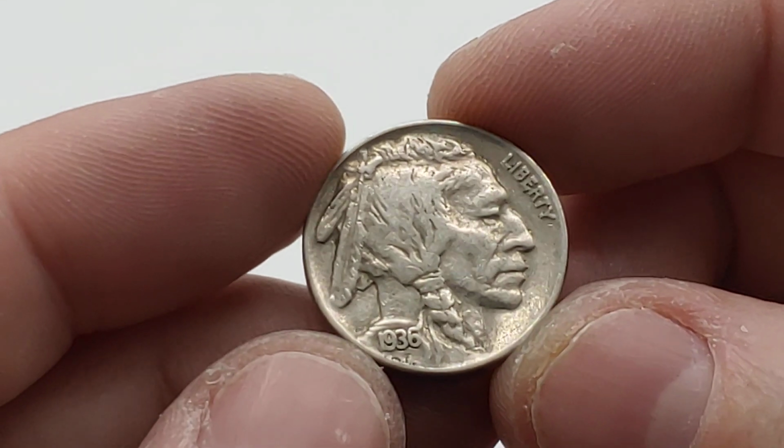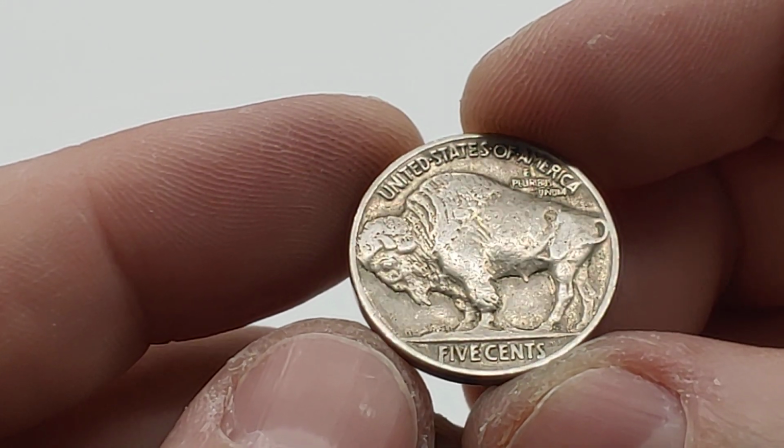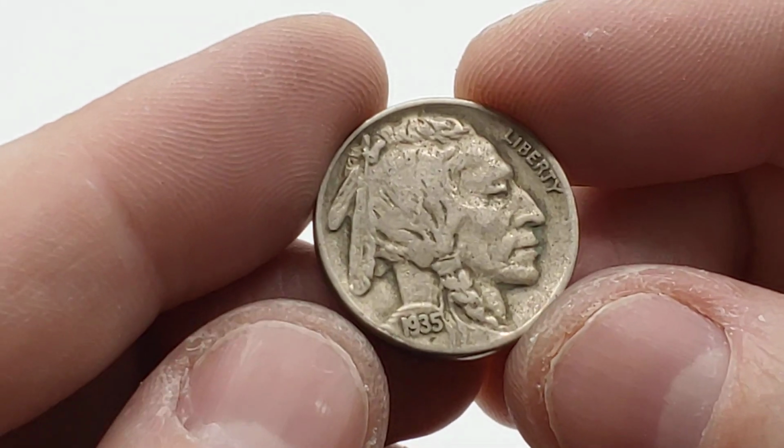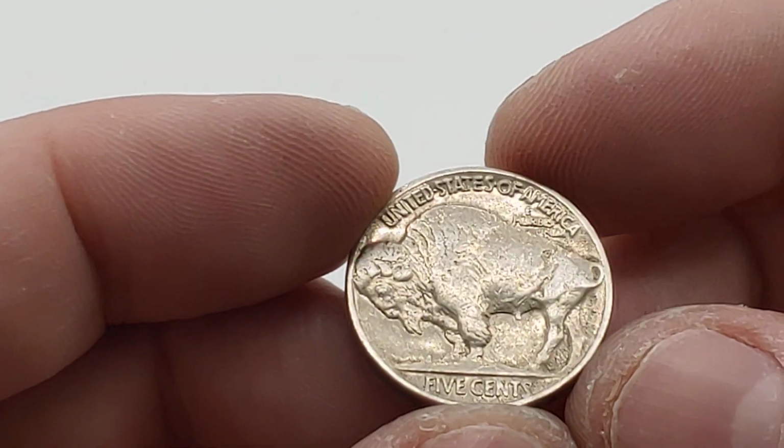No mint mark. We already looked that up. They made a lot of those. Nice 1936. That's definitely extra fine. So that's a gift one. 35. Gift one. This one's got some luster. Wow.